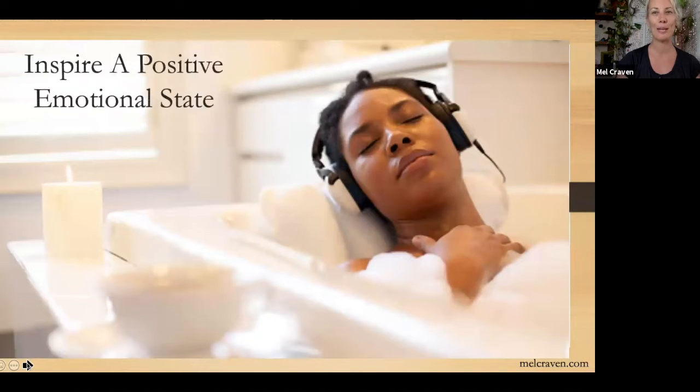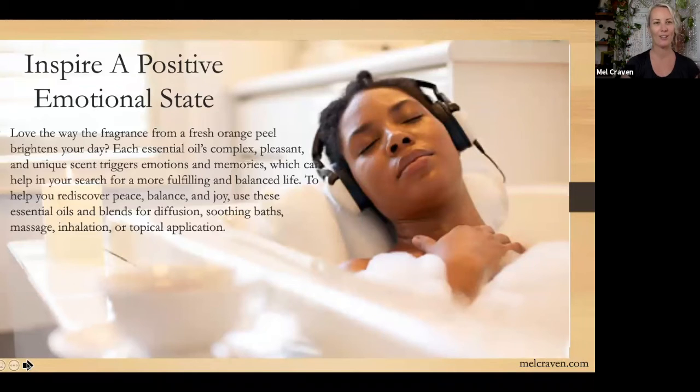So wouldn't we all like to be in this beautiful bath? As soon as you are pregnant, basically, you can start to use the oils to help to relax you. Have you ever loved the way you might smell something like an orange and it just makes you feel bright and happy? Different oils will make you feel different ways. So if you want to trigger a feeling of joy or peace or happiness, there are certain oils that you can diffuse, or massage, or add to your bath to help do this. We're going to talk about those.